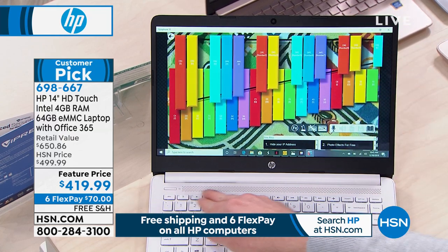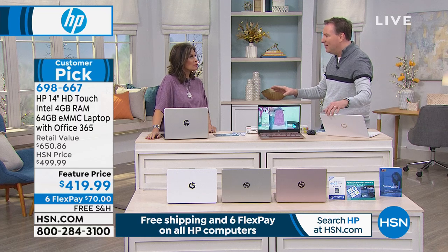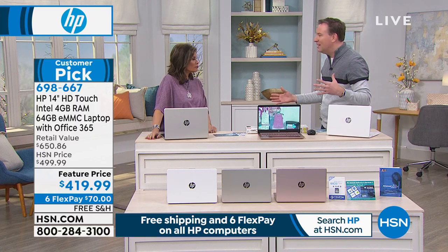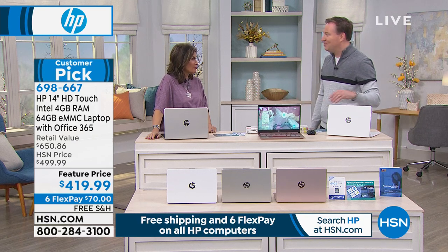Now, Alice, you have this beautiful experience. It truly is a portable movie theater with a 12-hour battery. Because remember, you used to talk about watching movies? You'd say, oh, this will get you through one movie. Now this is going to get you through five or six movies. Half the Harry Potter series.